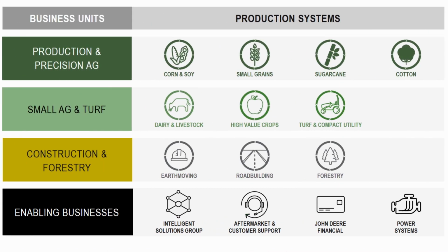Most of you probably already know what John Deere is doing, but for completeness' sake, let's very briefly sum it up. John Deere is the manufacturer of a diversified portfolio of industrial machines, mostly for the agriculture or construction industry. We can see they are divided into 4 main business models.